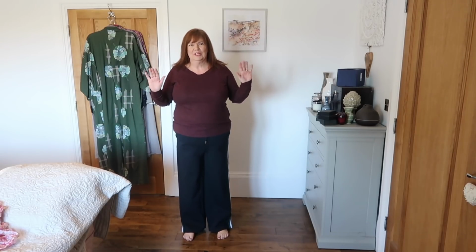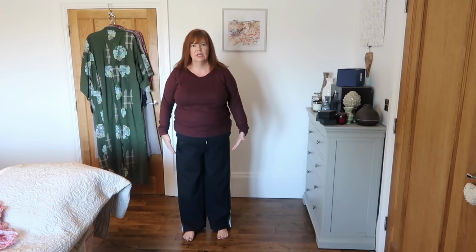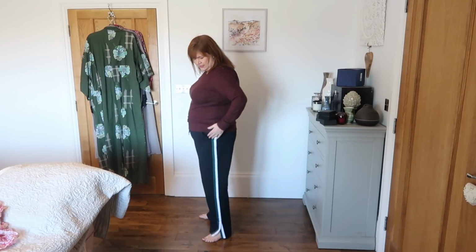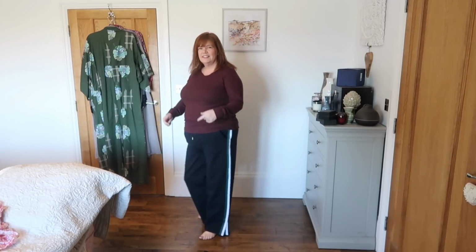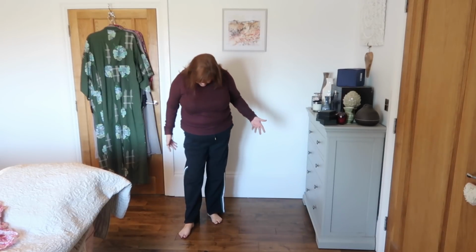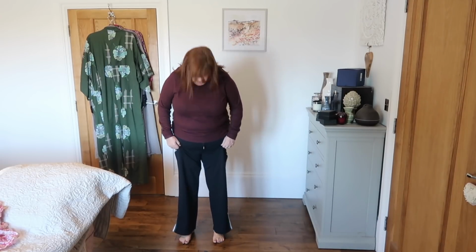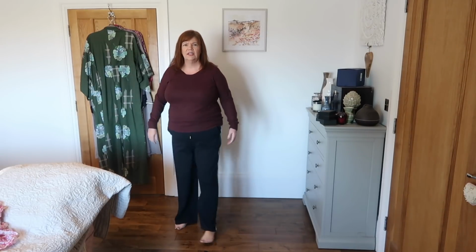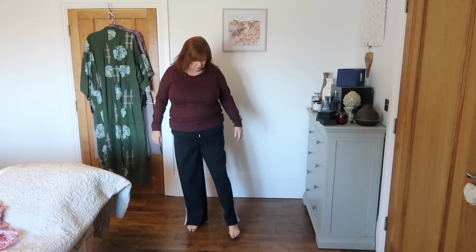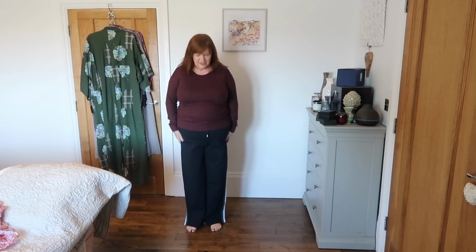Maybe it looks great on me, I don't know, but it feels weird. It feels like they should taper. They should taper to the ankle, is how I feel. I really like the stripe up the side. It feels fun and different. I could see this with a pair of white trainers, but I can't live with the legs. They're just so big. They feel like clown legs. Clown trousers.